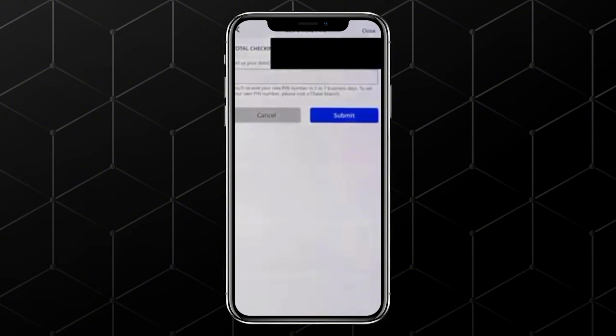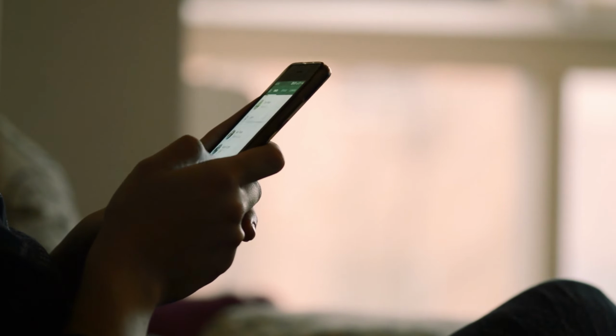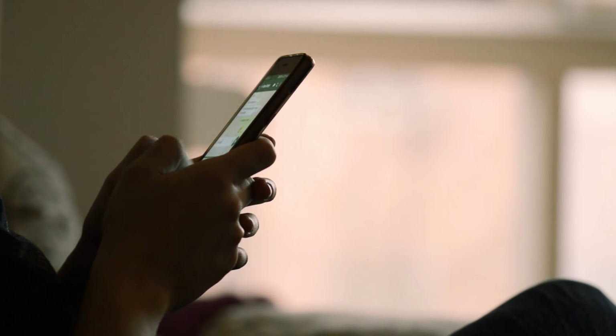Once the request is submitted, your new PIN will be mailed to your registered mailing address. Typically, it takes about 5 to 7 business days to arrive. During this time, your old PIN will still work, so you can continue using your card until the new one arrives.